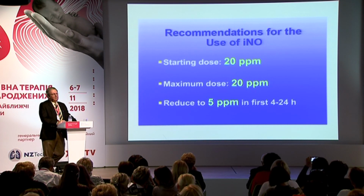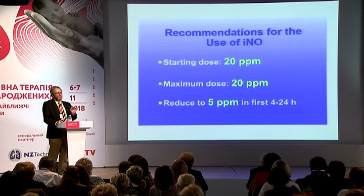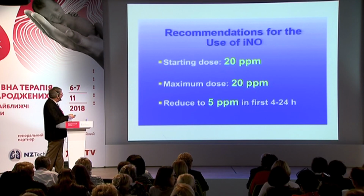Now, another reason that you shouldn't think about going higher than 20 parts per million is that the more nitric oxide you put in your gas mixture, the lower the amount of oxygen the gas can carry. And you know how sensitive babies with pulmonary hypertension are to small changes in FiO2. So by going to 80 parts per million, you may reduce the amount of oxygen in your mixture to somewhere around 92 to 94%. And you would never drop the FiO2 by 10% on a baby with severe pulmonary hypertension.